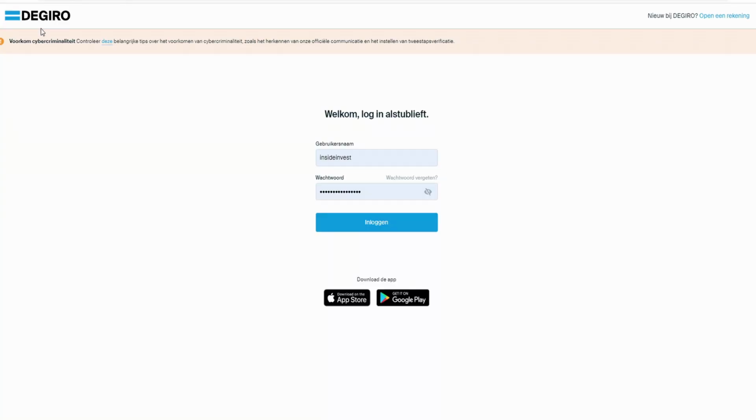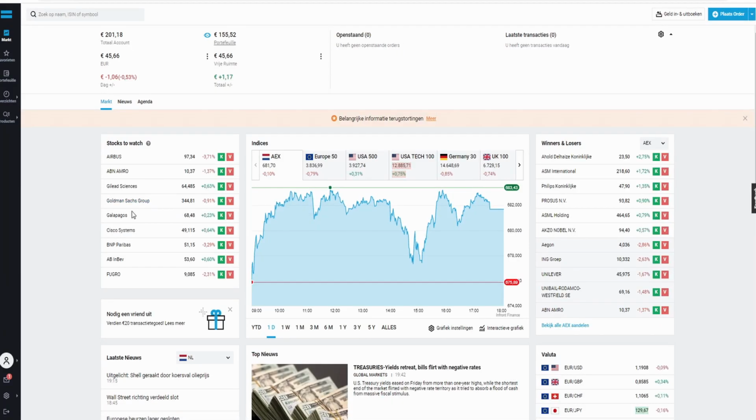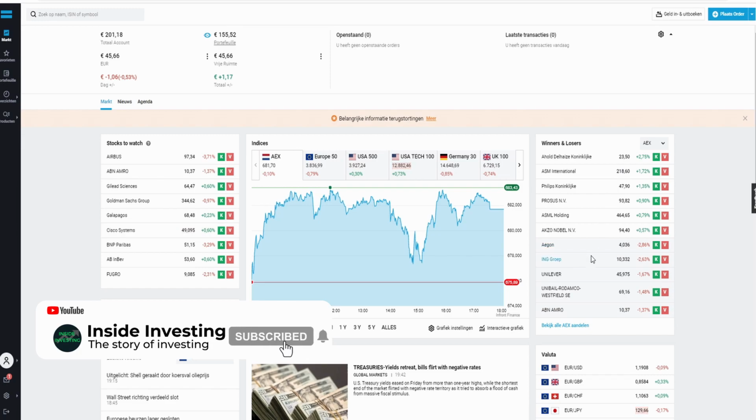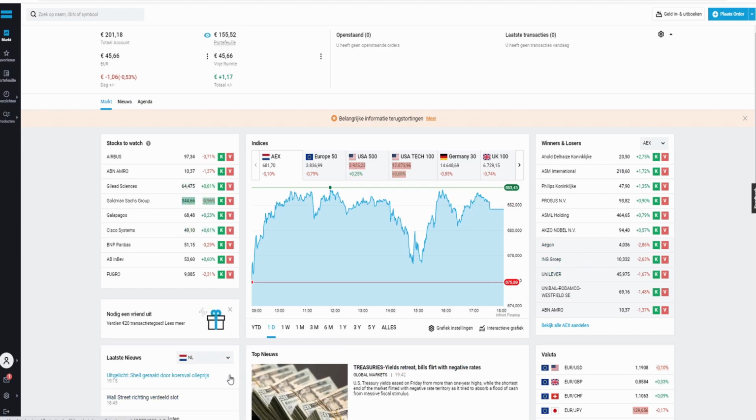Okay guys, so here we are. We opened the DEGIRO website, which is DEGIRO.nl. Then we entered our username and password, and then we pressed on login. So this is the overall platform and the overall screen that you get once you open your broker account. So here we see all sorts of different relevant information, such as the stock to watch, the indices, as well as some winners and some losers from the last couple of days or weeks even, as well as some latest news, which you can see right there down at the bottom. So all sorts of different information that you can see.